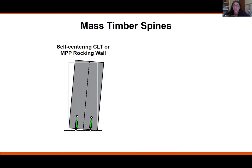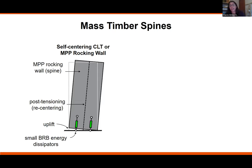If everything else I was talking about was the inspiration from other building materials, we can start thinking about the mass timber wall being either some sort of CLT or MPP wall. In this case, one that rocks about its base. It could be post-tensioned to allow it to self-center, so we have very little residual drift following some sort of seismic event. And then we have some sort of energy dissipation mechanism, and here I'm showing just small BRBs at the base of the wall.